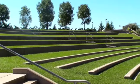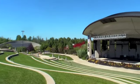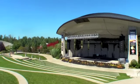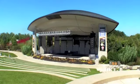The Meijer Gardens Amphitheater features general admission and lawn seating for up to 1,750 concert goers and is the perfect place for a picnic during the summer concerts, which run from May through August.